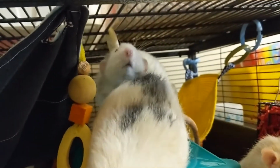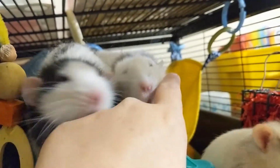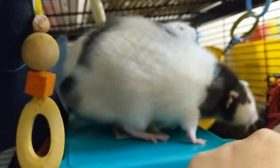I've found it in the top hammocks a couple of times. They had carried some up to this yellow hammock and had made a nest with it. Hi, babies. They're so sweet. They love their mama. And they want sunflower seeds, so they're really begging. And look, they've taken some of the red paper up, too.